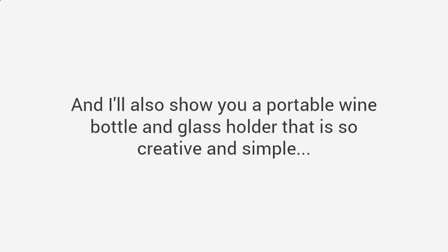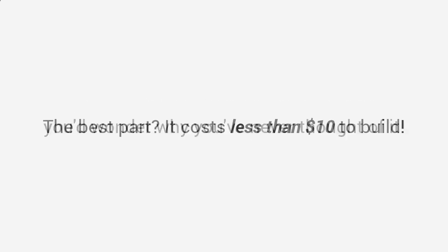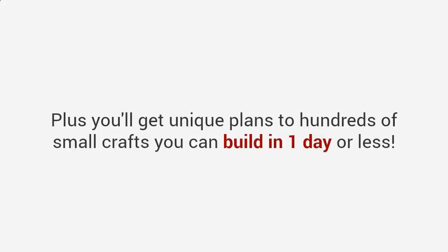And I'll also show you a portable wine bottle and glass holder that is so creative and simple, you'd wonder why you never thought of it. The best part, it costs less than $10 to build. Plus, you'll get unique plans to hundreds of small crafts you can build in one day or less.